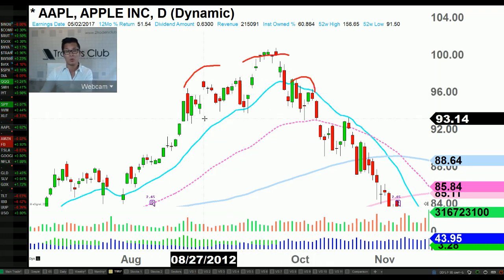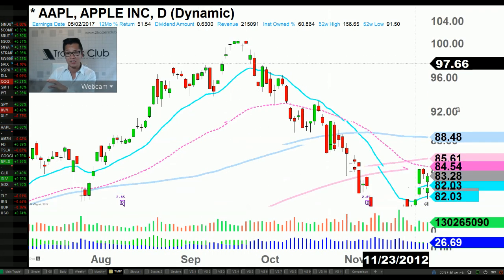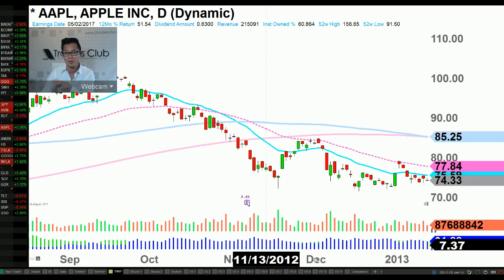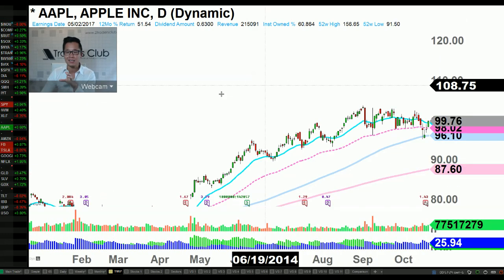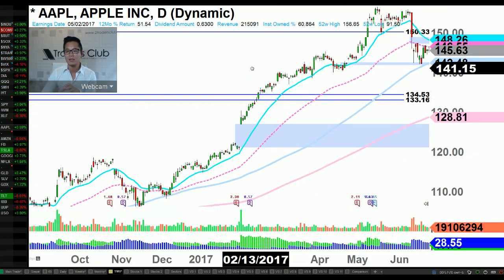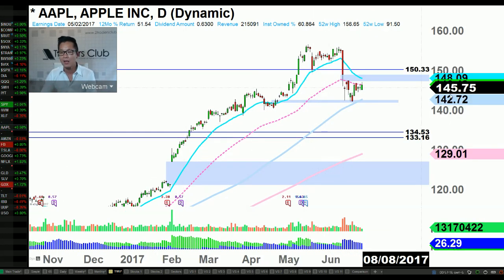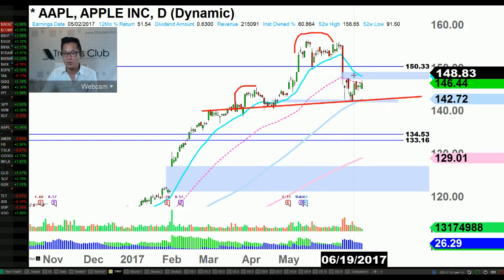If you go back to the 2012 chart, there's a weekly bearish divergence, monthly divergence. There's a monthly evening star. This was when I was extremely bearish on Apple. You can check my article, 10 Reasons Why I'm Extremely Bearish on Apple, back in 2012. And I don't see it going to be like that in 2012, because I don't see weekly bearish divergence, I don't see a monthly evening star, I don't see an island reversal, none of that. But what I see is potentially this head and shoulders formation.